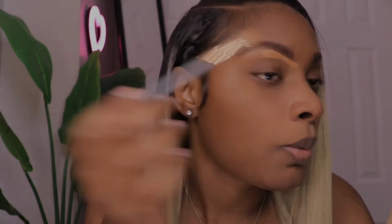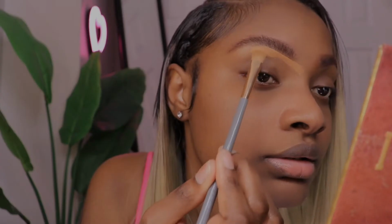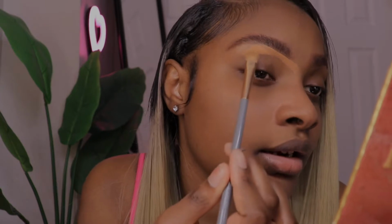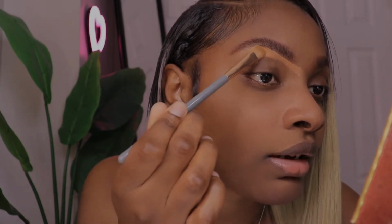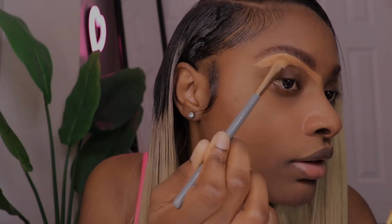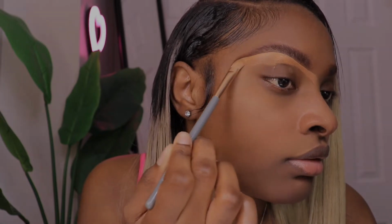Sometimes I go lighter, but today I'm not feeling the light eyebrows. I'm gonna do it just the way I go.